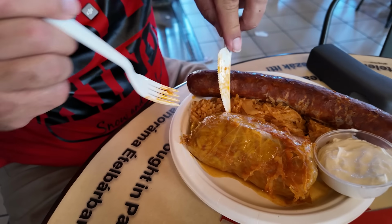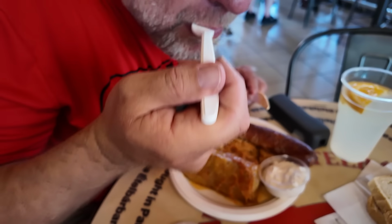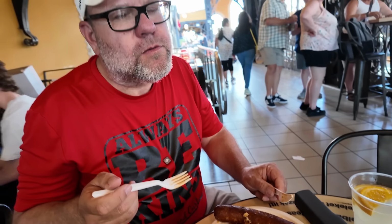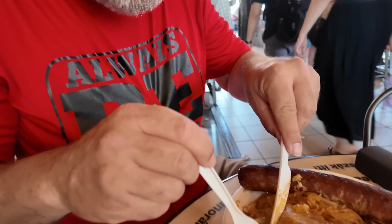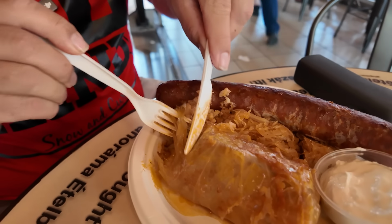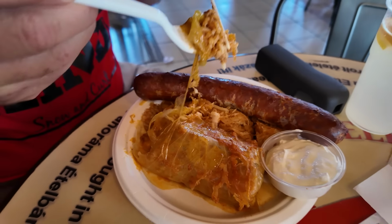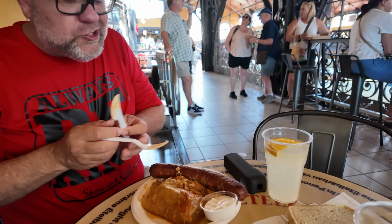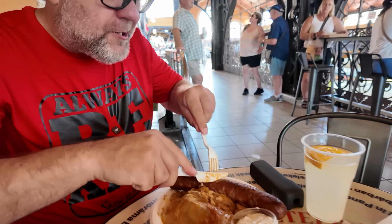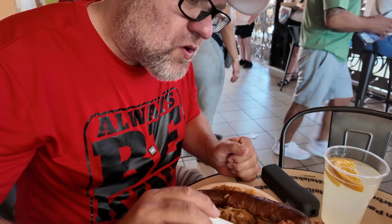So the stuffed cabbage looks like it's stuffed with like rice, that is off the charts. It's vinegary. You can taste the paprika in it, and maybe even a little bit of sausage or something diced up. I'm not sure, but the flavor is awesome. I love some sauerkraut. The rice is good. Let me get a bite of this sausage right here. Of course, I got to dip it into some of this sauce. I don't know what it is.